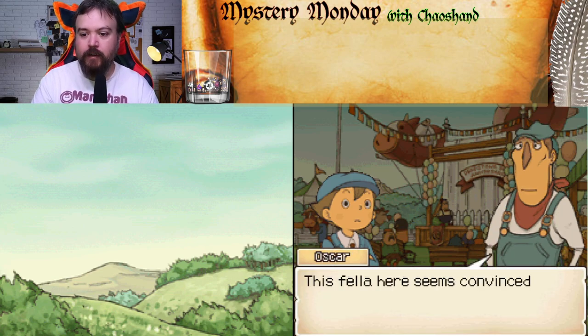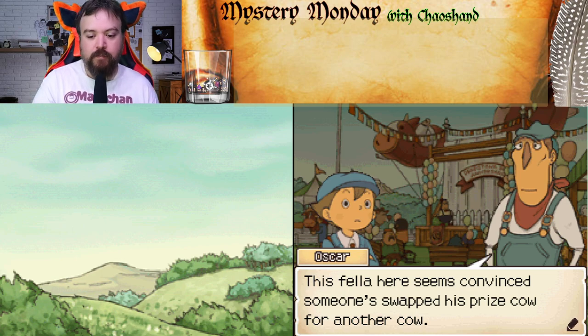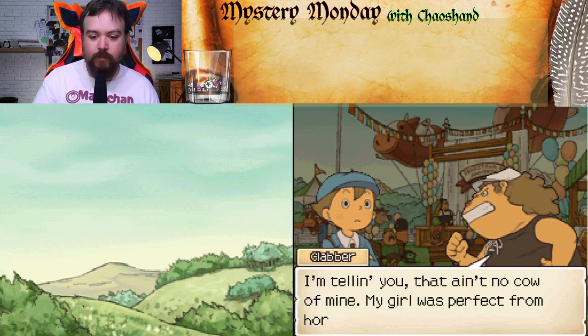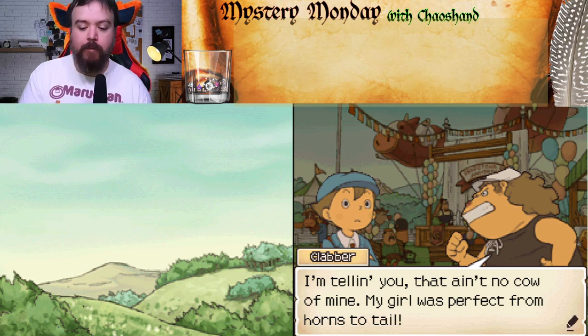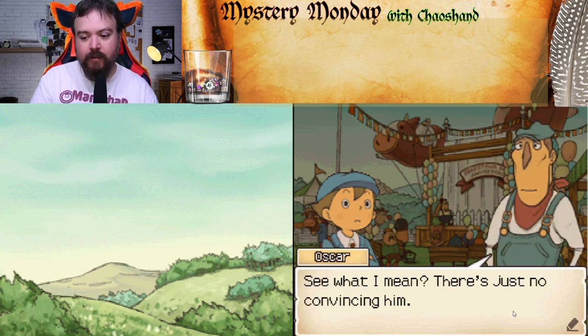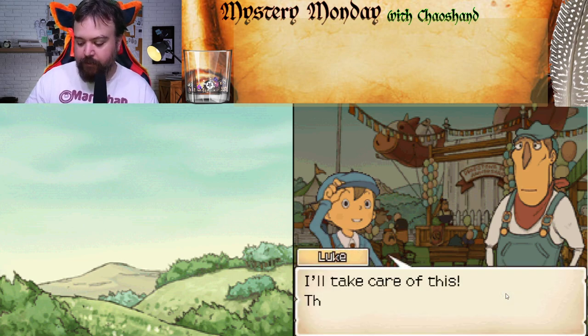What's wrong, mister? This fella here seems convinced someone swapped his prize cow for another cow. Now, I'm telling you, that ain't no cow of mine. My girl was perfect from horns to tail. See what I mean? There's just no convincing him. We can't start the contest with him carrying on, but I don't know how we can clear the situation up.